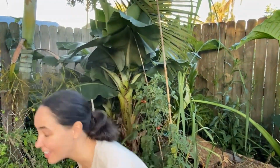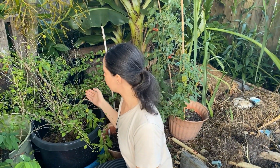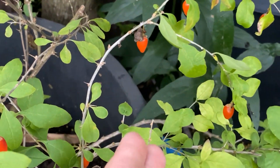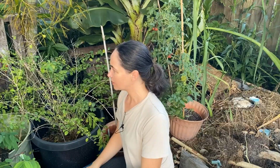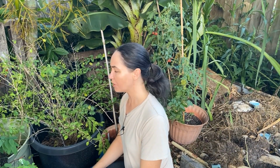All right, so check this out. This is a must-have in the Florida garden. It is a goji berry, not a spider. Goji berries. Don't buy them at the health food store. Grow your own if you grow here in Florida. From my understanding, you can grow them directly in our Florida sandy soil. They taste kind of like a weird tomato. Kind of good, kind of weird.